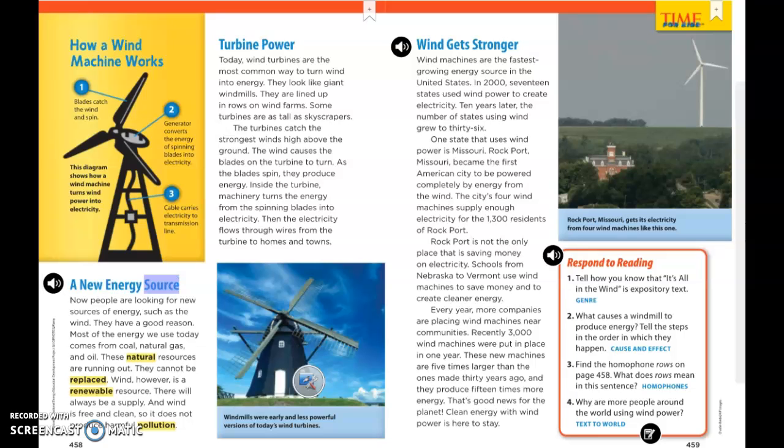A new energy source. Now people are looking for new sources of energy, such as the wind. They have good reason. Most of the energy we use today comes from coal, natural gas, and oil. These natural resources are running out. They cannot be replaced. Wind, however, is a renewable resource. There will always be a supply. And wind is free and clean, so it does not produce harmful pollution.